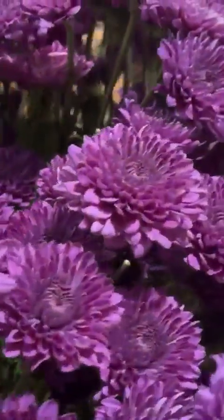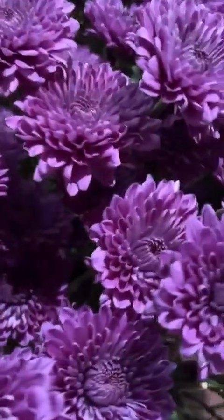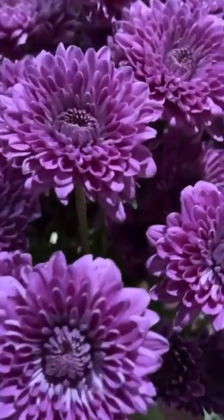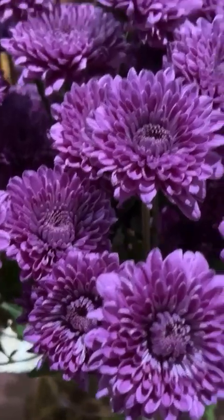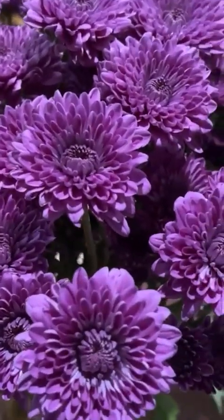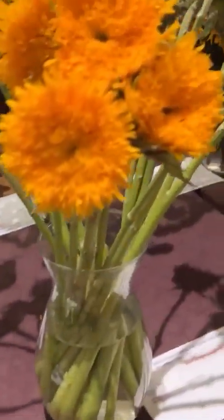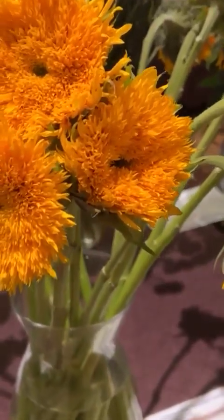Sunflowers, another Blue Ocean, this time really intense. Eggplant purple. This one is called Coral, which I thought was an interesting name. So it's Blue Ocean Coral, but it is an eggplant hue. Then a spray rose. Another sunflower, but interesting face.